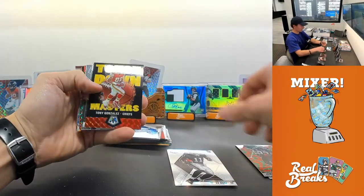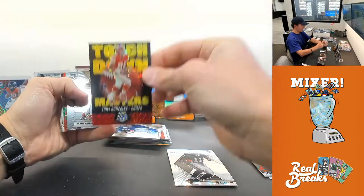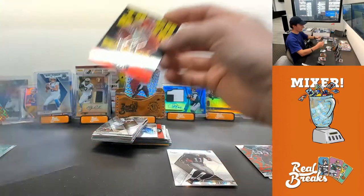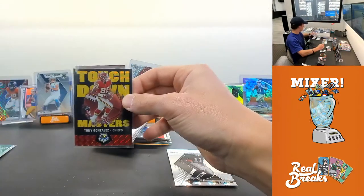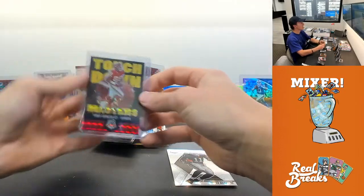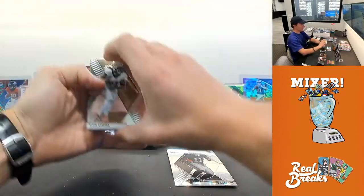Jamal Adams, Tony Gonzalez, Touchdown Masters. And that is numbered out of 20. Yellow Touchdown Masters out of 20. Tony Gonzalez for the Chiefs. Chiefs going to Mike Erickson. Nice hit, Mike. This mega box is solid.